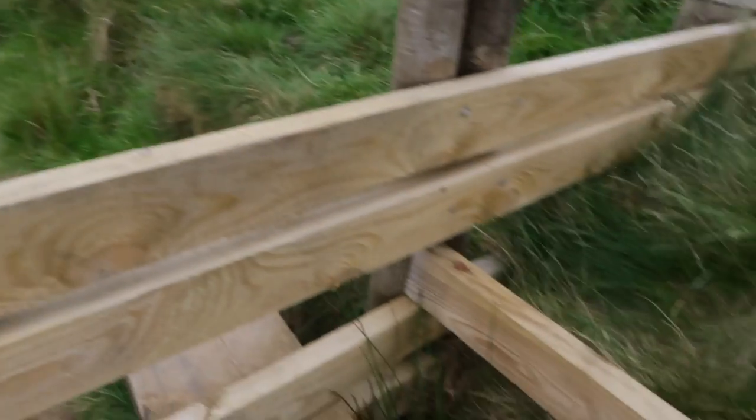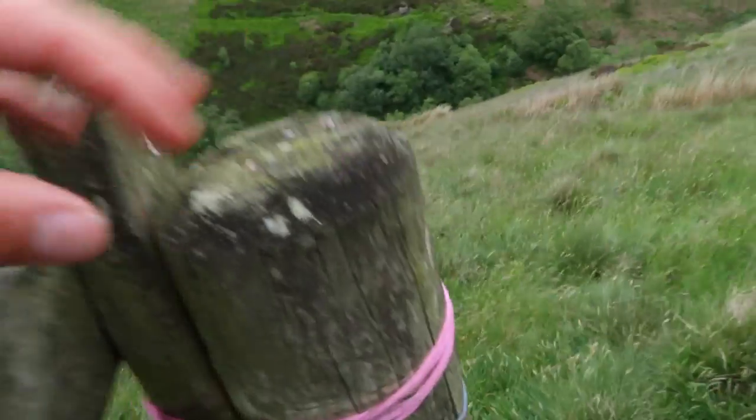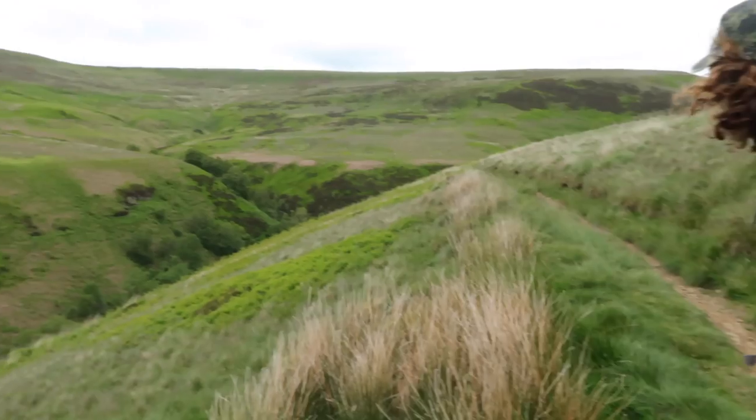It's pretty good. And you've got your mixture, you've got your new stuff here, very solid, and your old stuff, still very solid, surprisingly. And you've got your bale band. Good old, he's gone for pink bale band here because why not? Let people know you care.